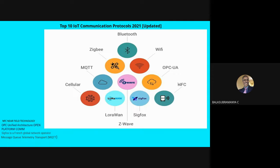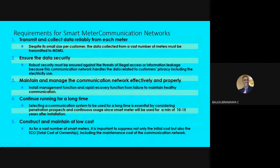But what you choose, what you intend to do, and how you select is based on the pilot, based on system selection, based on the study you make, and the results you get. Actually, a very important factor, which is essential for our application. I think the requirement of the smart communication network.